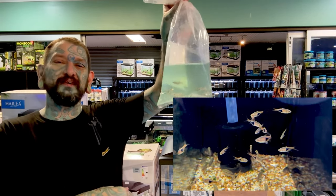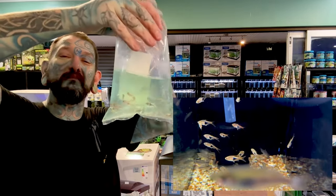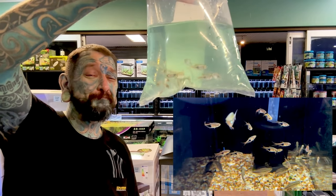Harlequin Rasbora, Southeast Asian again. Very cool, very nice. They have like a little lamb chop triangle. They used to call them lamb chop Rasbora because it looks like a lamb chop apparently.